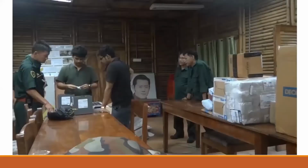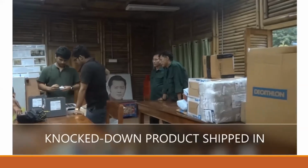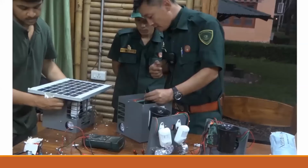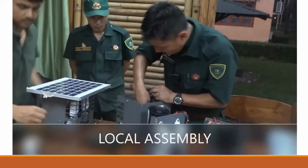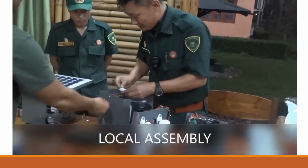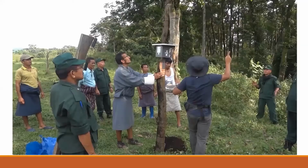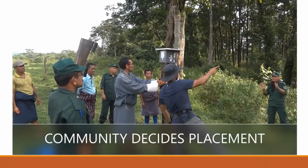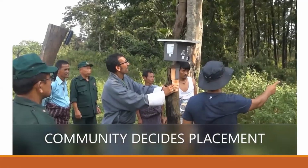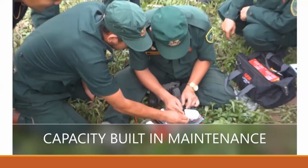And I'll just show you a video on how we implemented this. Like I said, it's designed externally, but the product is modular, so it was shipped in, and the assembly was done locally by the forest department and the people there. So this provided lots of opportunities for capacity building. The community then decided where these things are supposed to be placed, because they know where the elephants come in and where they go out, and these were moved around periodically as well.